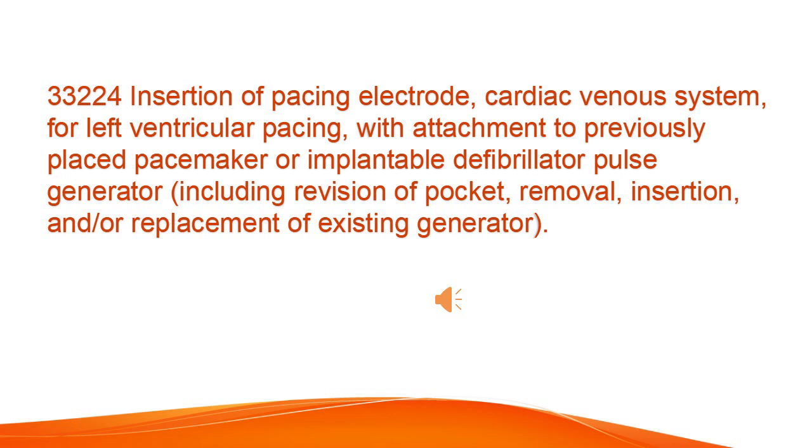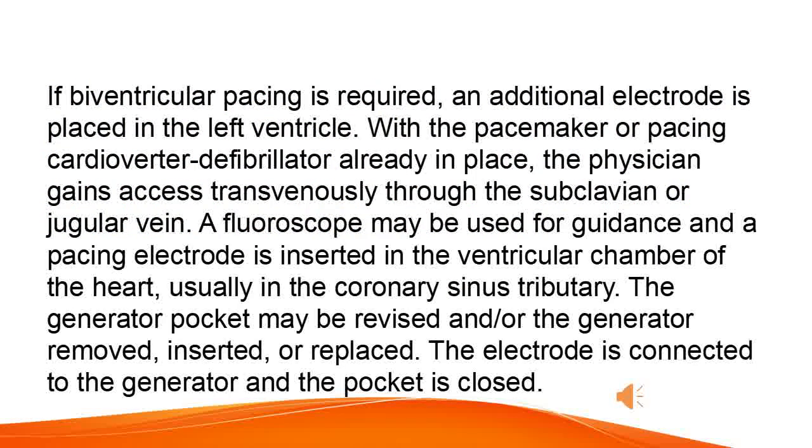Insertion of pacing electrode, cardiac venous system, for left ventricular pacing, with attachment to previously placed pacemaker or implantable defibrillator pulse generator, including revision of pocket, removal, insertion, and/or replacement of existing generator. If biventricular pacing is required, an additional electrode is placed in the left ventricle.